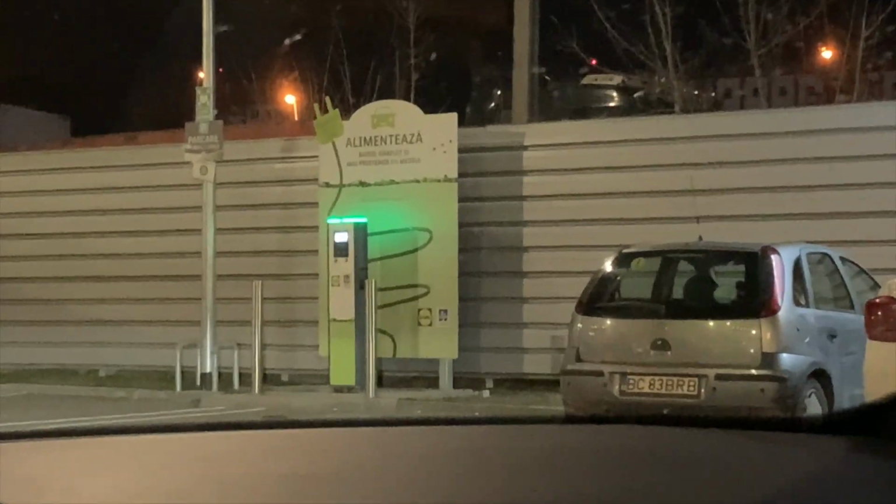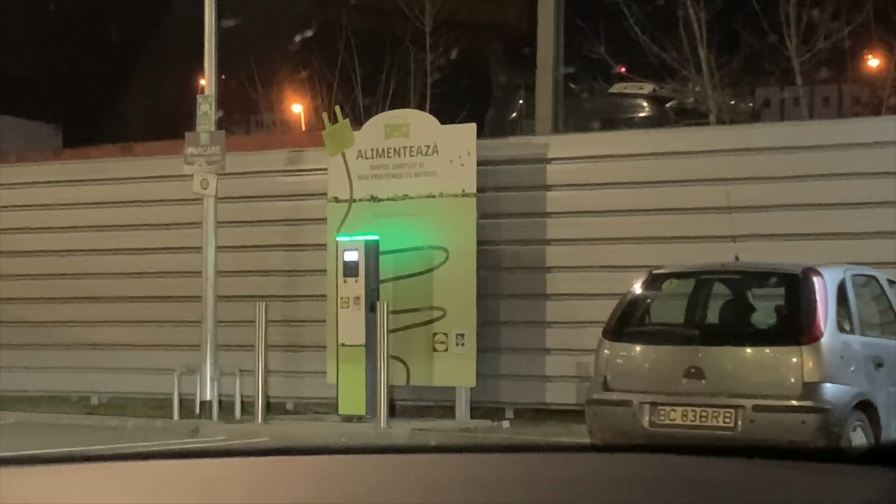Because in shopping malls and, I don't know, if you're going to the groceries, you have there mostly AC chargers, not DC ones, because they know that if the car charges really fast, you will get out of the store sooner. That's the general idea.